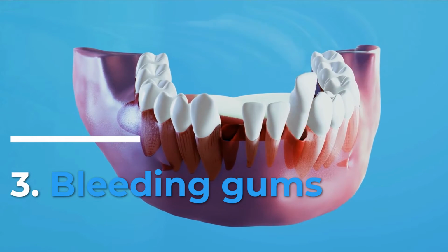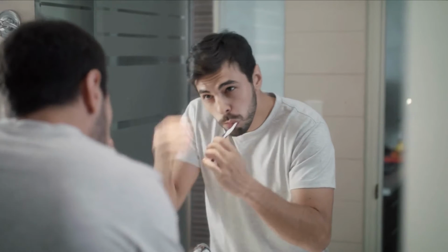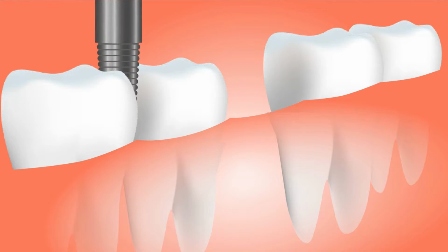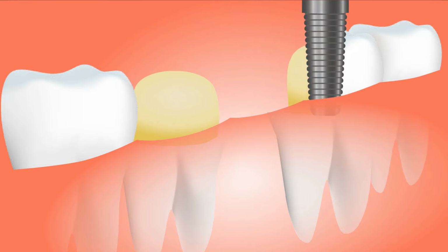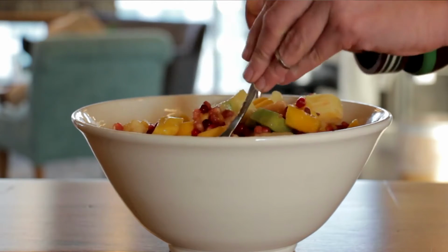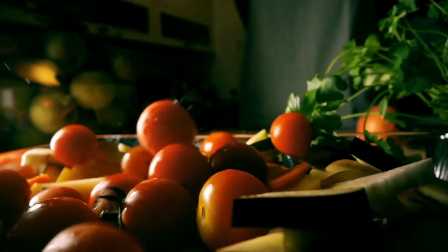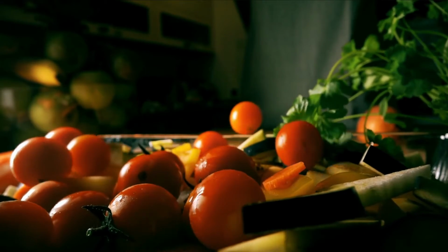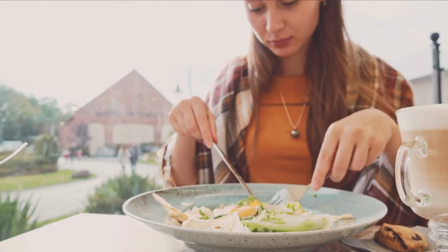3. Bleeding gums. Sometimes, bleeding gums are the result of rough tooth brushing, but also a diet lacking in vitamin C. Vitamin C plays an important role in the healing of wounds and immunity, as well as preventing cell damage. Vitamin C cannot be synthesized by your body, so you must maintain adequate levels of it with food. People who consume fresh fruits and vegetables are less likely to suffer from vitamin C deficiencies. Despite this, many people fail to eat enough fruits and vegetables every day.